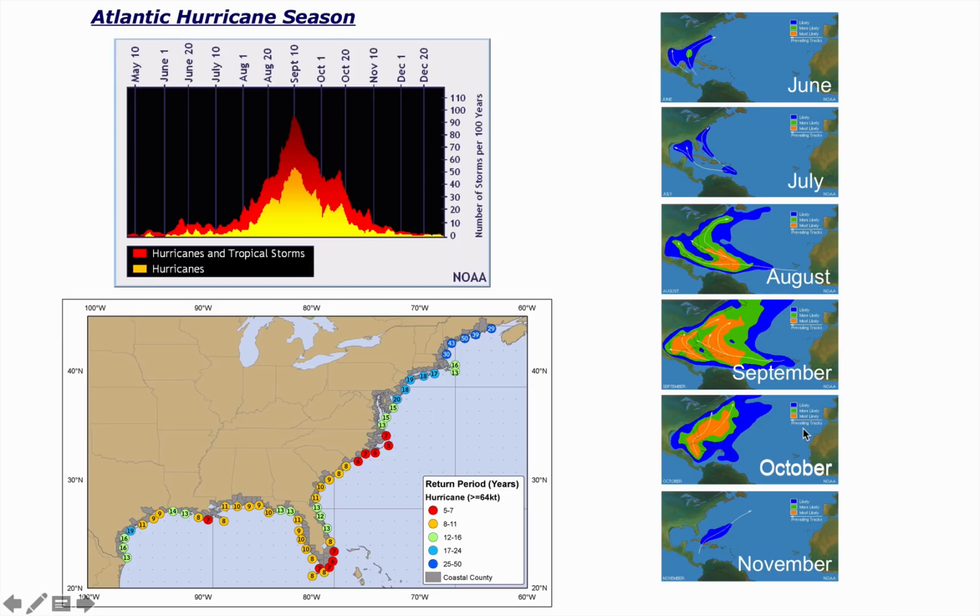What about the Atlantic hurricane season? So let's focus in on the Atlantic here. We define it as June 1st to December 1st. And where we get that information is basically from this histogram. This is showing us the total number per day of tropical systems for the last 100 years. So we can see it typically begins right around June 1st. We get our most active time period, peaks September 10th, and then wanes after that.